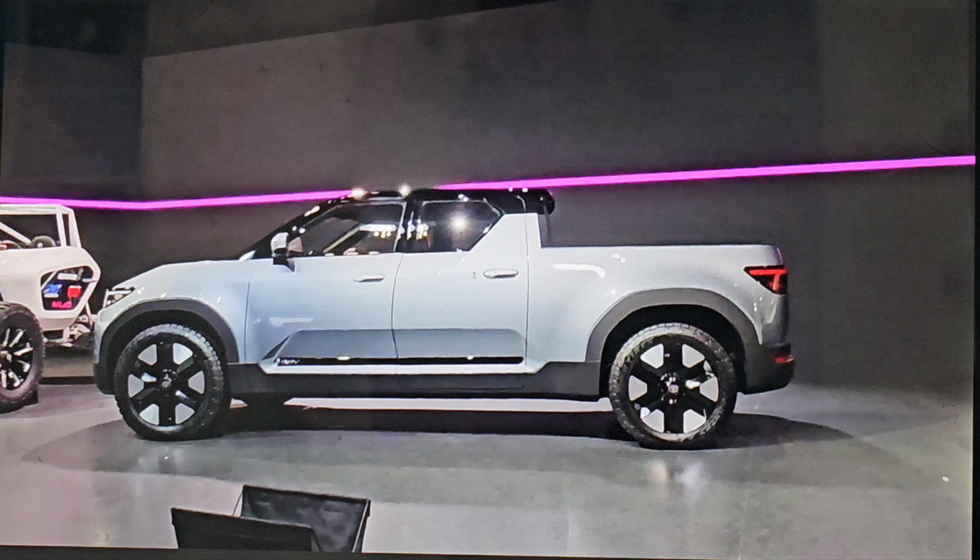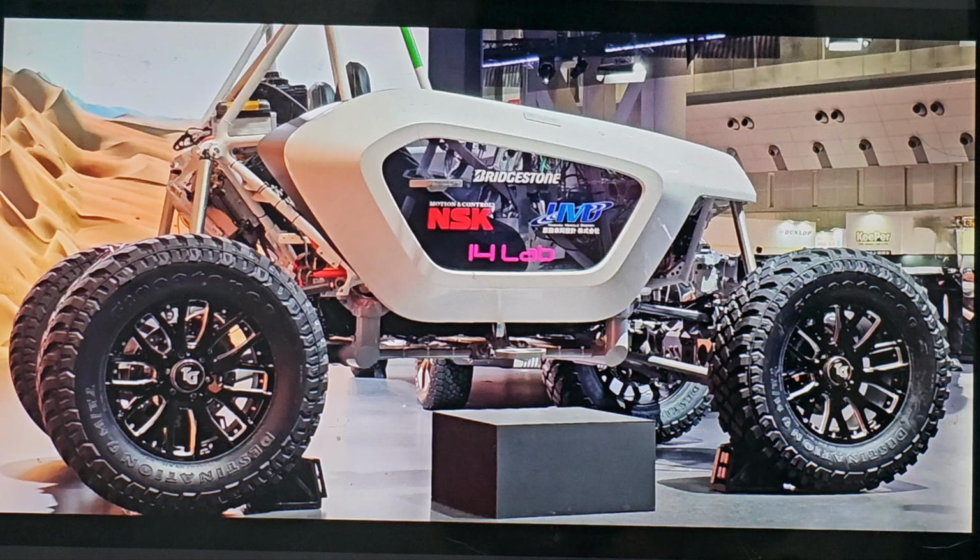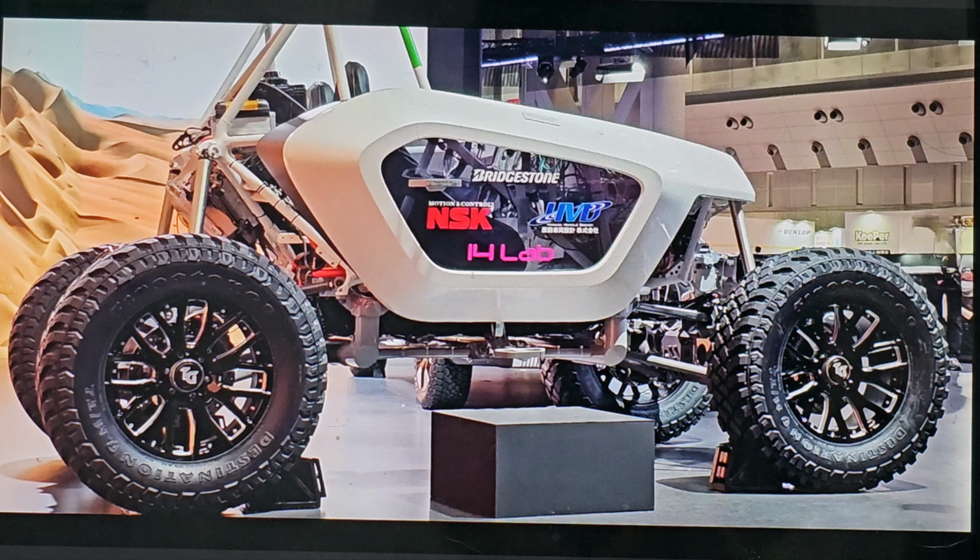Funny thing is, out of all the people going up there having the photo taken, I'd say 98% wanted the photo taken with the moon buggy. No one was interested in this truck or that other thing that they called a Land Cruiser. That just goes to show. Anyway, I think that's a moon buggy concept.